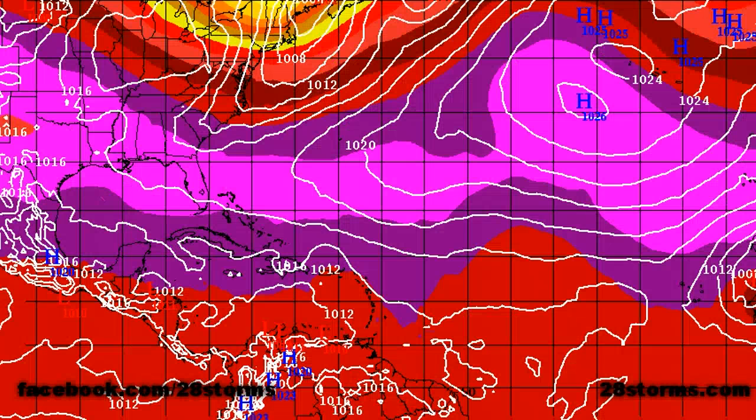One thing that we can also take a look at is the 500 millibar steering pattern forecast. And we're starting off with day 5, so our tropical system should be located right around Puerto Rico at this time. And notice that we do have a long wave trough over much of the New England states, but the Atlantic subtropical ridge, along with the Central Plains Ridge are trying to connect here over the southwest Atlantic near the Bahamas.